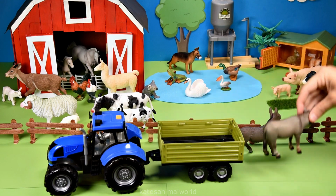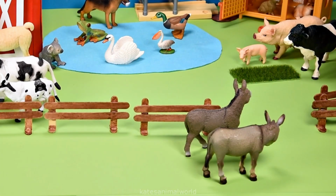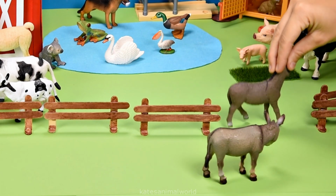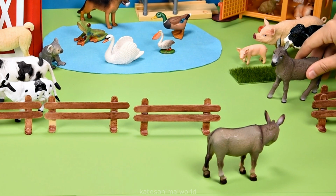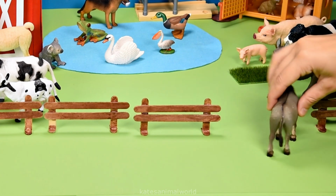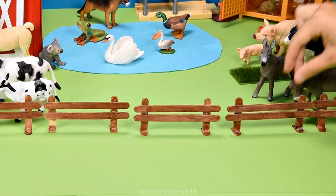It's two donkeys. Did you know that donkeys are herbivores? This means that they don't eat meat, but they like to eat grass, hay, and grains. Donkeys are often used to carry heavy loads on their back.